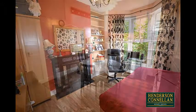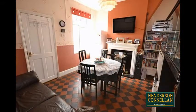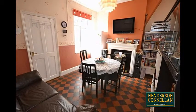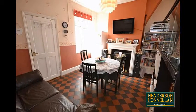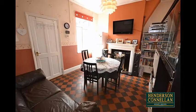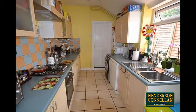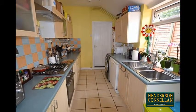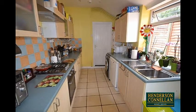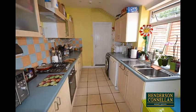feature period fireplace. To the rear, the magnificent dining room offers a gas feature fireplace with attractive surround, original tiled flooring, space for a table and chairs, curved cornicing, a useful understairs storage cupboard, and a door through to the kitchen, which features a range of base and eye-level units with roll-edge work surfaces, inset sink with monoblock tap, integrated stainless steel oven, and four-ring gas hob with extractor above.